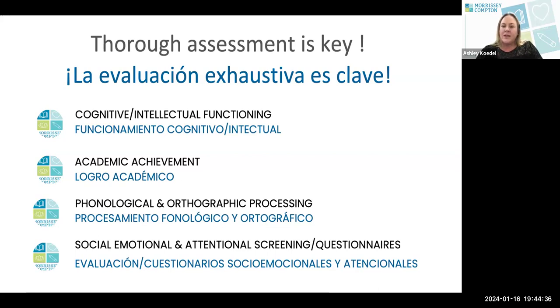All of those things help us understand where your baseline is, or where we would expect you to perform. So if we know that your IQ is in the average range, we would also expect that your academics would line up with that. We would want to see those areas align.